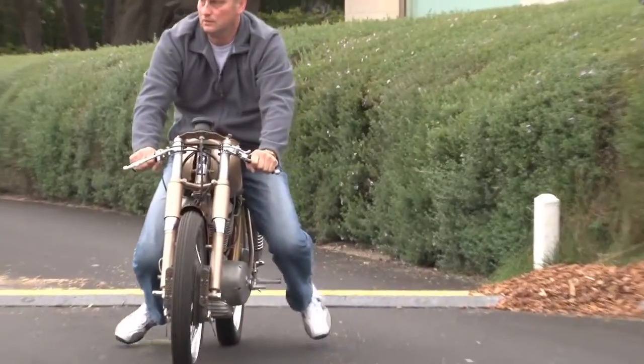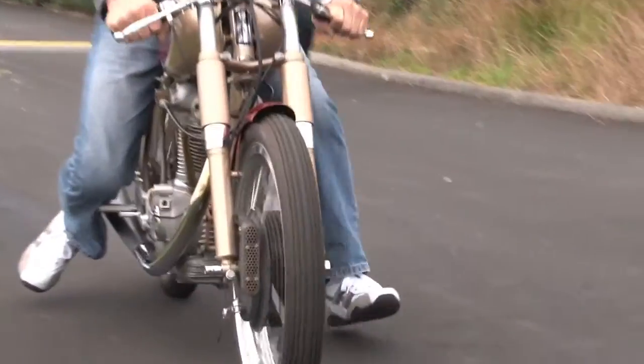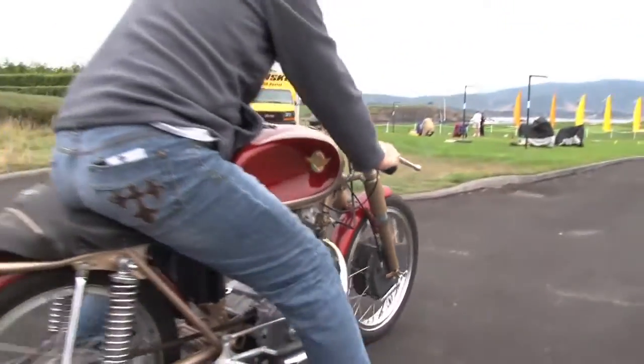I am very moved by the styling. I love the styling. And the designers that Ducati has used over the years have done a really good job keeping my attention. We have a number of bikes from a Cucciolo to a modern superbike, and they all have styling cues that are very appealing to me.